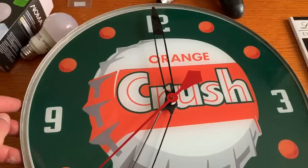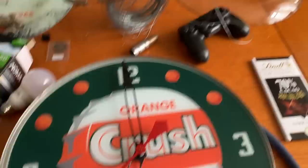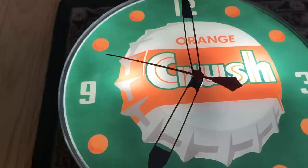Okay, I've got the hands in place. I'm just going to plug it in and make sure it's working all right before I end up putting the dome on, so let's give this a try. Okay, we have light, we have movement. It's time to finish it up.